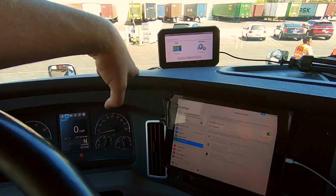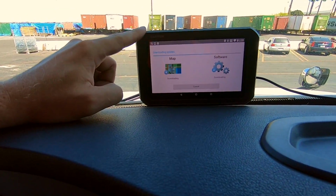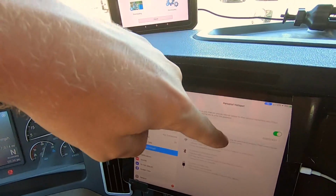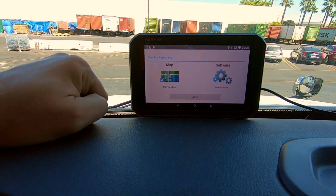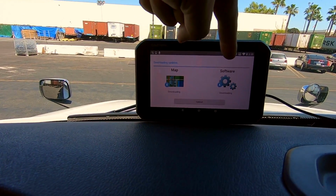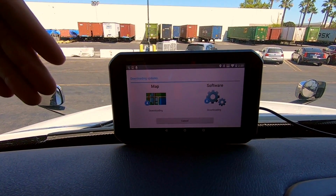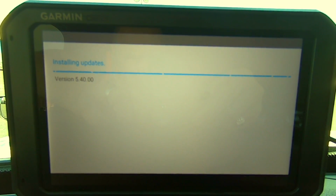Since I'm waiting here, I'm gonna show you guys that I'm updating my Garmin truck GPS. To update these, all you have to do is I have a tablet right here. I turn on hotspot mode, and then with hotspot you can connect your GPS, and it's doing a map update and some sort of software update. Hopefully this is gonna be a lot better than what I had, because over time I'm not really sure what's going on, but it starts leading me to these weird paths. Hopefully this update's gonna help.